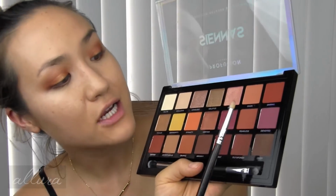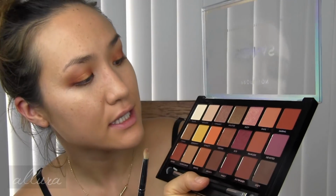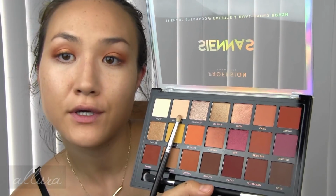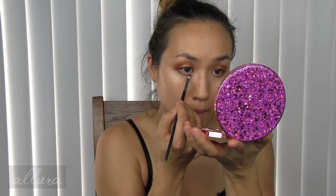Alright, so for the bottom lash line, I'm going to go in with Oasis, and then near the tear duct, I think I'm going to pop a little bit of Exclusive on that portion there. Alright, so I'm going to do my mascara, my liner, and then get you in on a close-up. Alright, before I give you a close-up, let's do the brows.